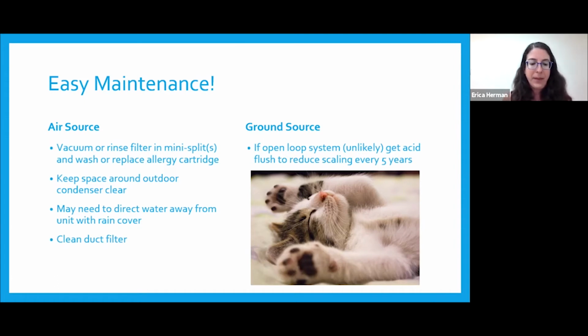And I know Steve is on with us from Lake Country. I know he mentioned that's pretty simple. Steve, can you explain, if people are in a situation where they have an open loop, what that scaling reduction, the acid flush, is like? Is that something that's intense or pretty easy to deal with?